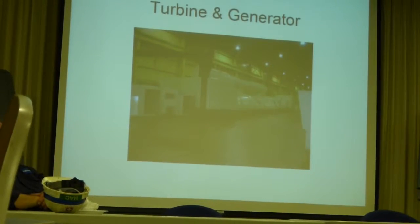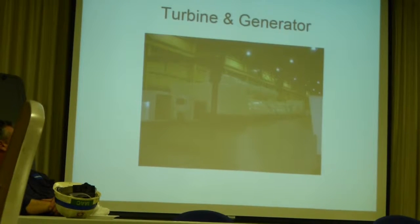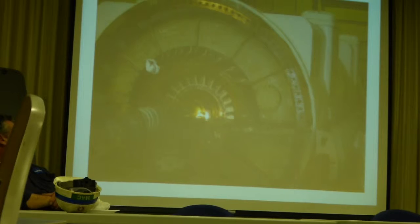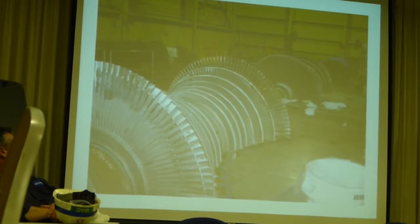Turbine deck, turbine generator. We're not going to go tour that this year because we're going to do primarily our work outside on the boats today, on the water. That's it for today. Thanks.